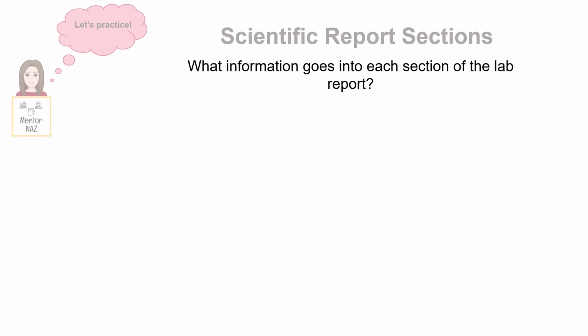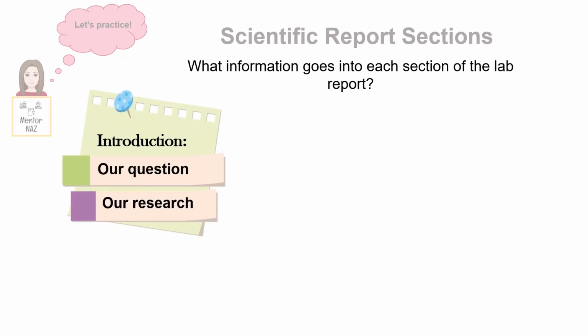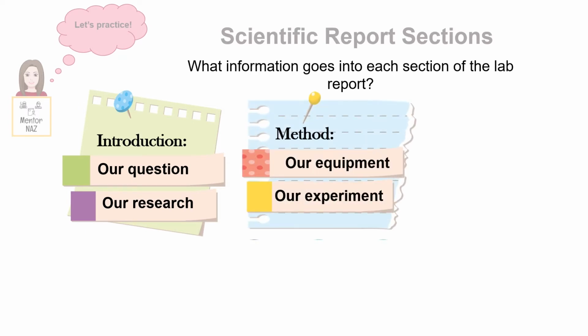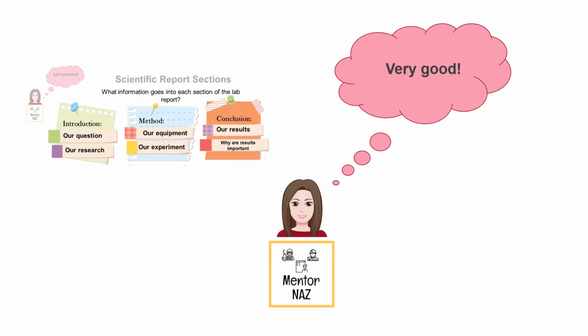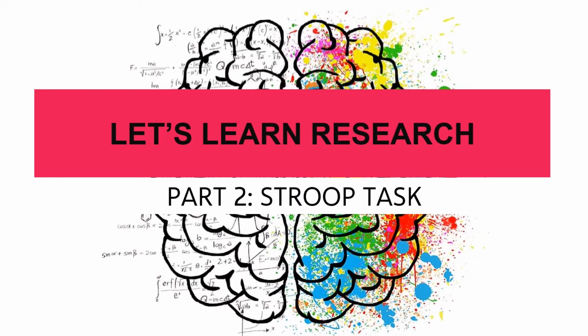Now let's look at the correct answers. In the introduction section, we have our question and our research. In the methods section, we list our equipment and details about how we use them. And finally, in the conclusion section, we write down our results and explain why they're important. Very good. Let's do a famous psychology experiment, the Stroop task.